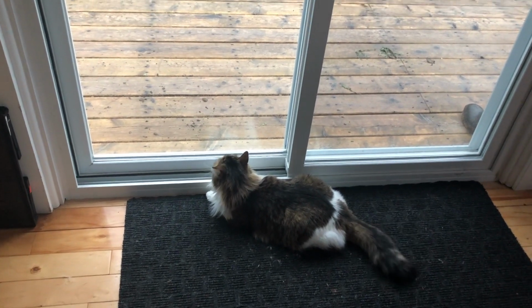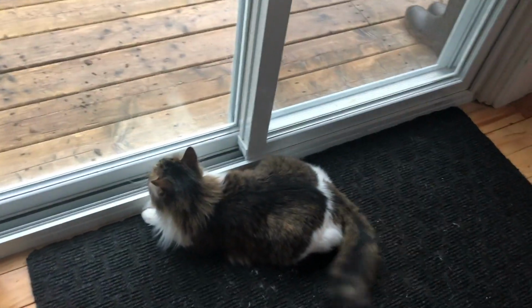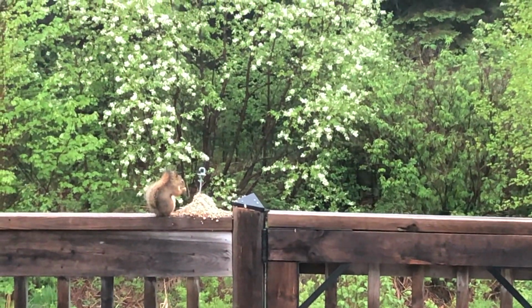The cat has discovered the squirrel. You gonna watch him, Hershey? He is adorable, but he is stealing all those nuts and seeds. Or just seeds, I guess.